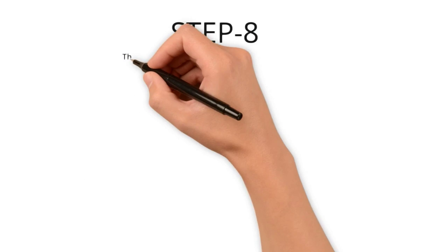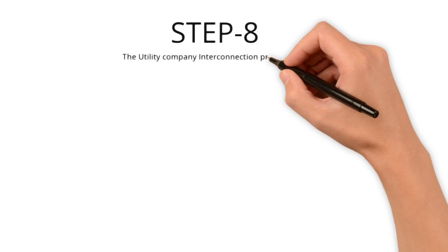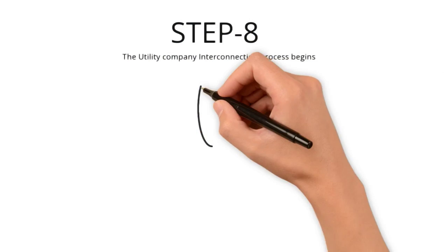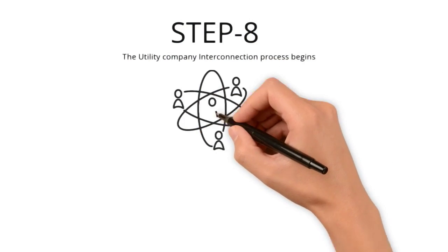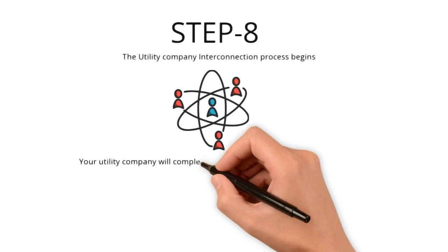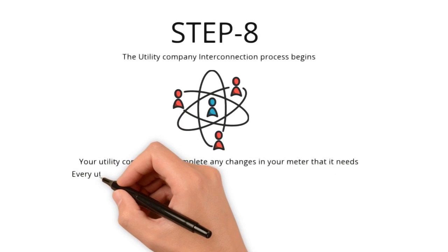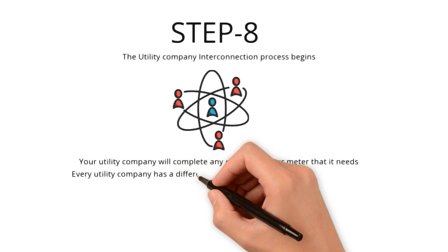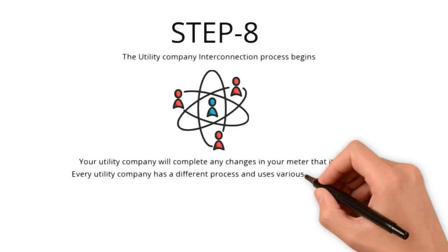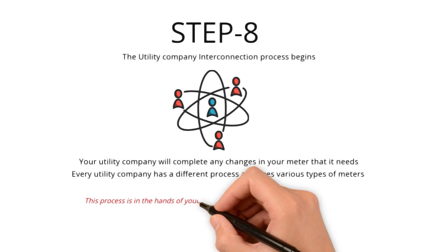Step 8. The utility company interconnection process begins. Your utility company will complete any changes to your meter that it needs. Every utility company has a different process and uses various types of meters. This process is up to your local utility company. Unfortunately, we have no control over how long it takes to complete this process.